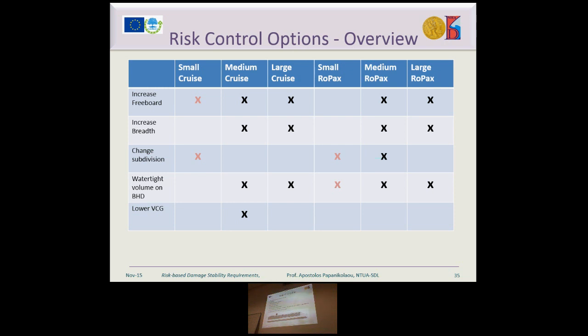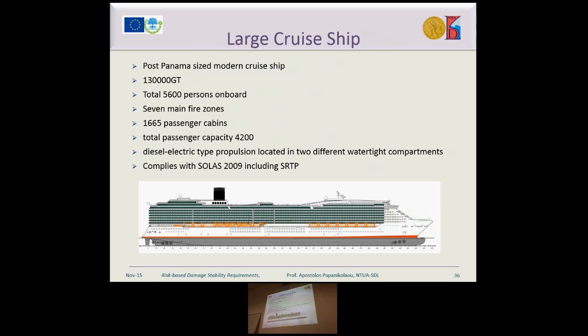So the first of these ships, if you go to more details, was a large cruise ship with 130,000 gross tonnage, post-Panamax ship, with total passenger capacity of 4,200, diesel electric propulsion, and complies with SOLAS 2009, including Safe Return to Port. I think this ship may be the size of Costa Concordia. No?